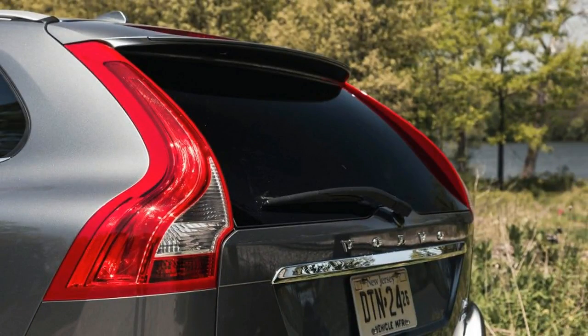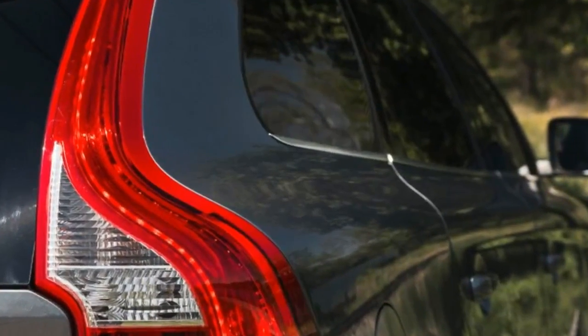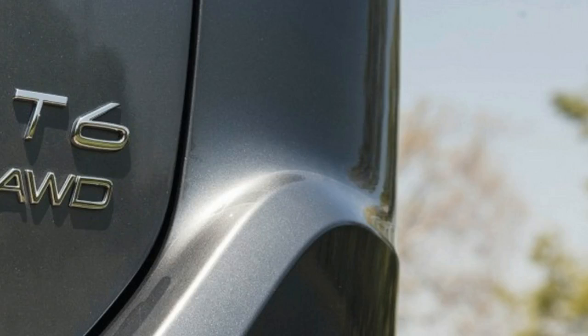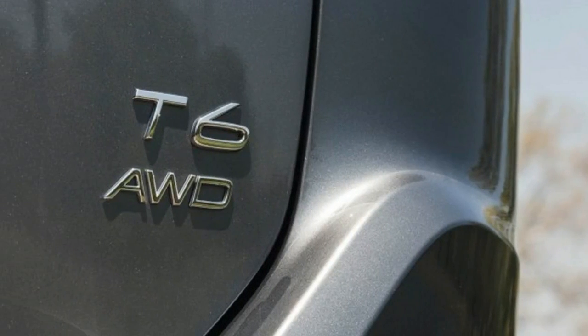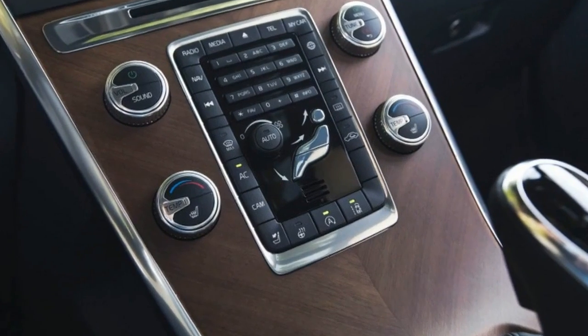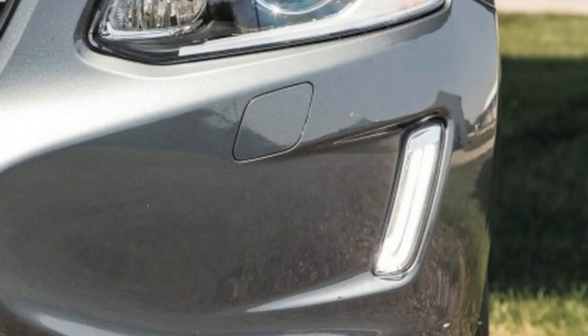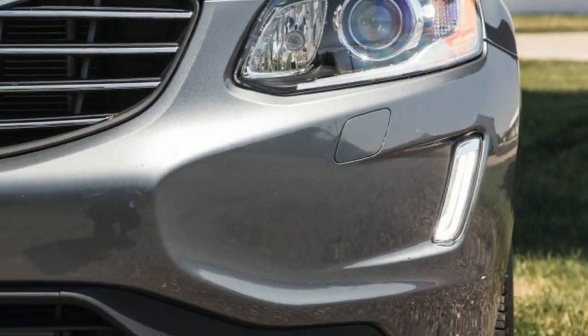The XC60 prioritizes safe and secure handling over driving enjoyment, which makes sense for this segment. Ride quality is generally calm and composed, except for some loud clomping over large pavement seams. But the chassis and the electrically assisted steering refuse to contribute any fun when pushed hard into a corner. Predictable understeer is the overriding quality regardless of the number of driven wheels.